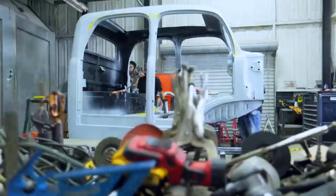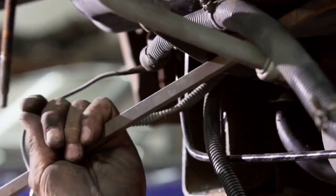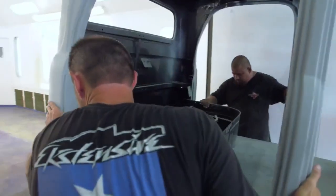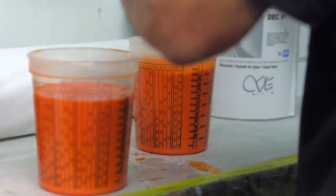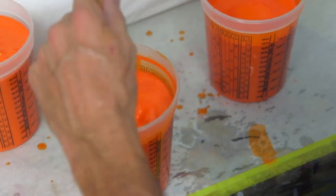John wants to paint this entire truck orange. I was looking for something bright, bold, but still classy. In the booth we go. Coming out, Tangelo. Oh, come on. Our customer, John, is all about the bling and the wow factor.